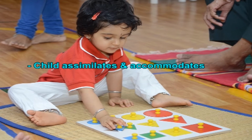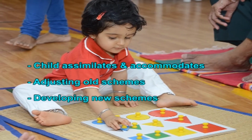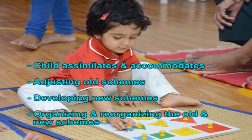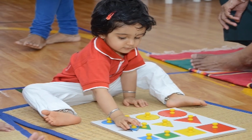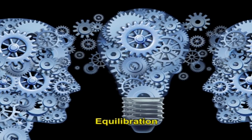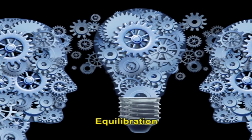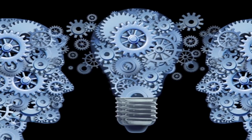The child assimilates and accommodates, adjusting old schemas, developing new schemas, and organizing and reorganizing the old and new schemas. Eventually, the organization is fundamentally different from the old organization. It becomes a new way of thinking. Equilibration is the name Piaget gave to this mechanism by which children shift from one stage of thought to the next. Equilibration does not happen all at once.